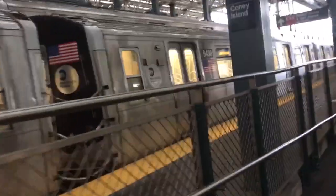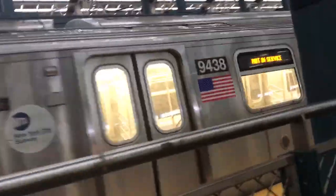Okay, there is a non-service extra train, a non-service train of R160. This half does not have silver loop poles and better lighting, but the other half does, and this one also has better lighting and new poles. Okay, so now what we're gonna do is, it just enabled brakes before, by the way.